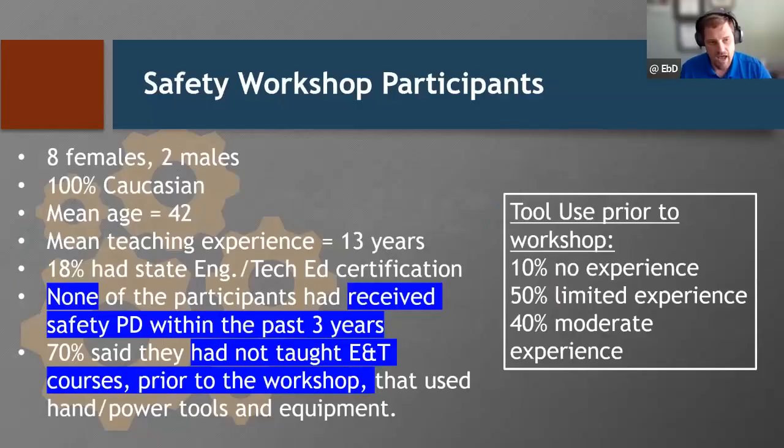And so here you can see we had 8 females and 2 males come to this. The mean age was 42. The mean teaching experience was 13 years. 18% of those teachers had a tech ed certification. The other 82% were math or science certified. None of the teachers had received safety professional development within the last 3 years of this workshop. And 70% said they had not taught technology and engineering courses prior to the workshop that used hand and power tools.